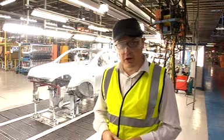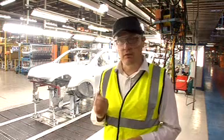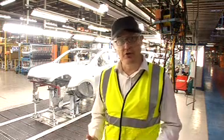So this is the end of the line in the body shop. These are Qashqais and these are called body in whites, which are the final product ready for the paint shop, where we're going now to watch them get a bit of colour.